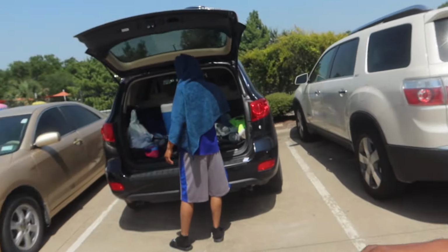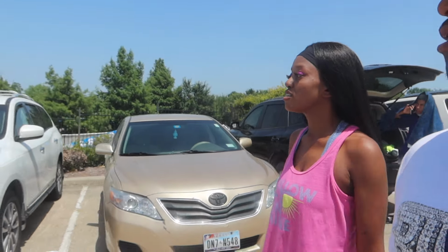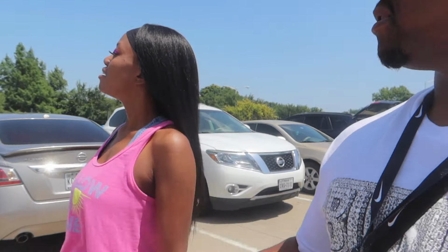All right, guys. We're here right now. This is what it looked like. I don't know if y'all can see it. It's so crowded over here. So many cars. It's big. Raise the camera up high and just show that view. See, she's coming up here. So, come on, baby.